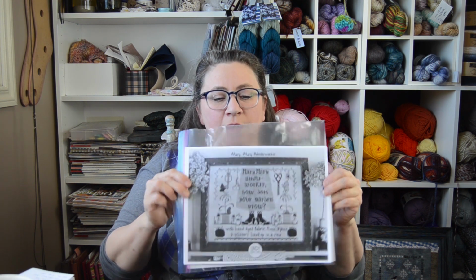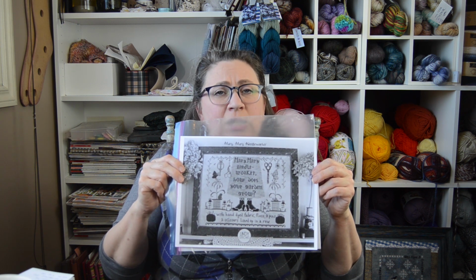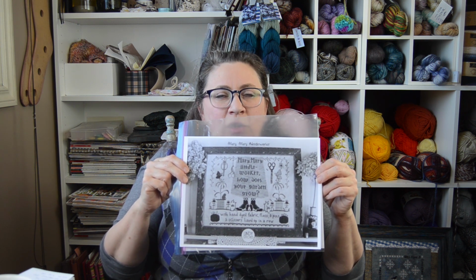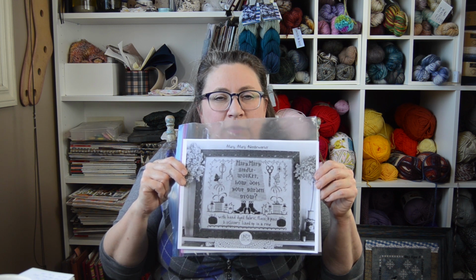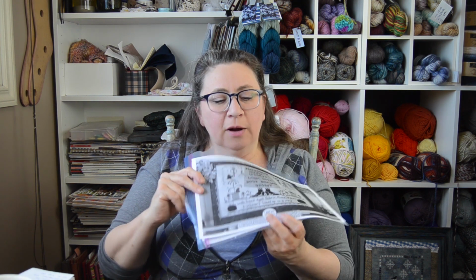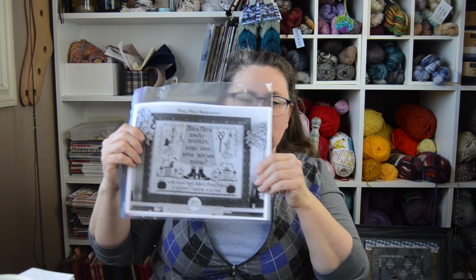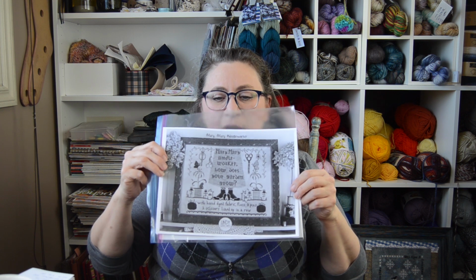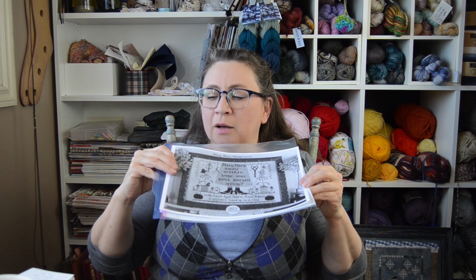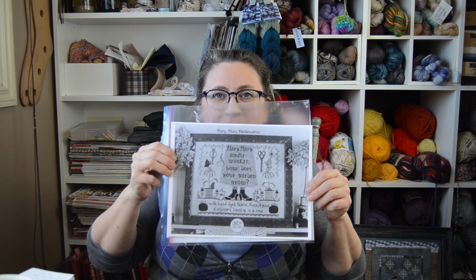Now, this is the one that I thought, well, you know what, maybe I'll try specialty flosses, but this is going to eat up a lot of floss. Cost-wise, might be a little prohibitive. So I might pick one or two elements, like perhaps the Mary's skirt, and do that in a fancy floss, and then do just the rest in DMCs to try and keep my costing down. But I am so excited to get this one going.